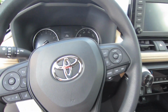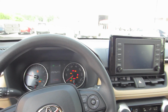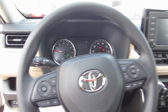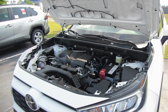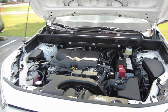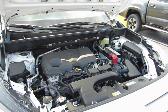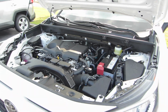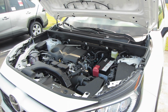Now with 34 miles on it, just put your foot on the brake, press your button to start. And we'll check out underneath the hood. And coming underneath the hood, you do have the 2.5 liter dual overhead cam i4, featuring 203 horsepower, 184 foot-pounds of torque, all going to the front wheels through an 8-speed automatic transmission. Now you do also have a hybrid powertrain available, but let's go ahead and check out the interior.